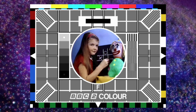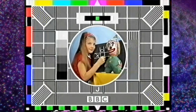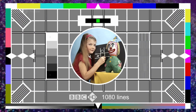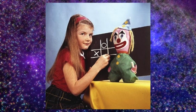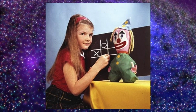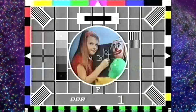Even as Test Card F itself would be retired in the late 90s, the successors that followed would continue to not only embody the key structure of the long-standing template, but would also continue to use Carole and Bubbles as their main visual centerpiece, showing that despite all the changes and developments we've had over the last 50 years, the image of a child and her toy clown playing a game together remains both relatable and timeless to a whole new generation of television viewers.